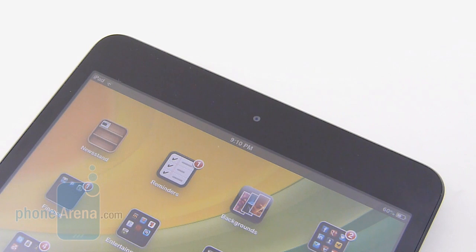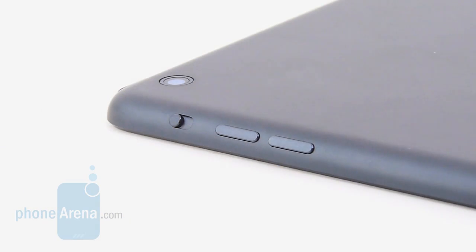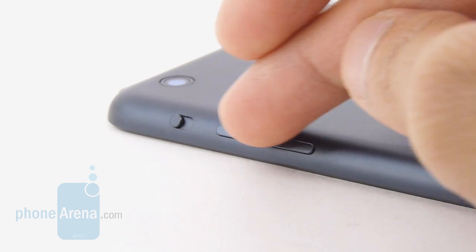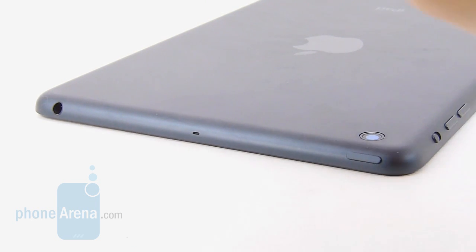Of course, there's a front-facing camera on here. It's a 1.2 megapixel one and has the ability to shoot 720p videos. As for the buttons and their placements, it's the same thing we've seen already on previous iPads. You have the volume control and also the mute switch on the right-hand side, and they're very responsive and very distinct. On the top trim, we have the very pronounced and dedicated power button. You have the microphone here and a 3.5mm headset jack.